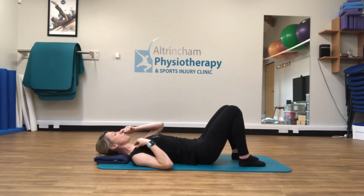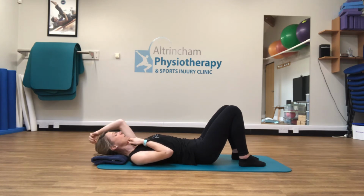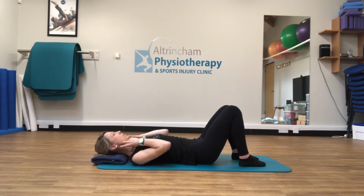We're going to think of our positioning. Initially, head and neck. So make sure your head is supported onto your towel or cushion. We nod the chin gently, thinking of a piece of string just lifting and lengthening us away through the crown of the head. Shoulder blades gently sink down, opening the collarbone wide so the neck remains nice and long.